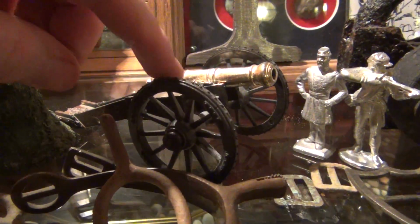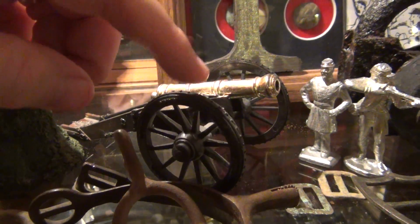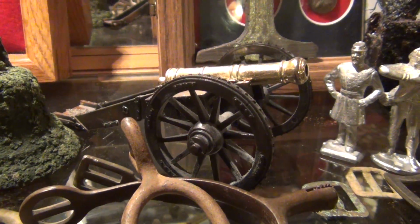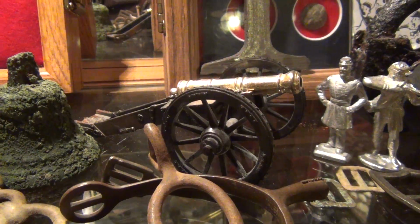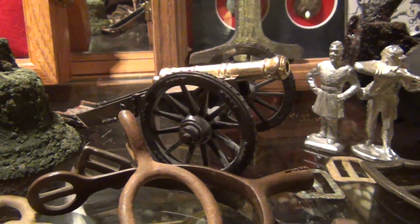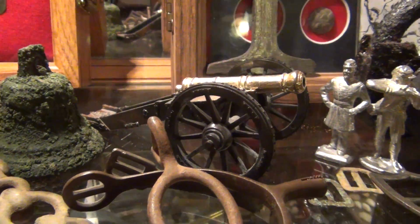Now, I think everybody in their lifetime has had one of these little cannon. And I bought this when I was probably 6 years old at the Horseshoe Bend National Battlefield Park there along the Tallapoosa River in Alabama. And I probably visited that park 20 times and loved it. And I was just enamored with the whole history of it. And I think it deserves a place right here amongst all my other relics.